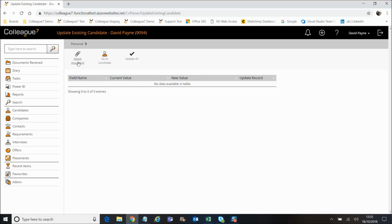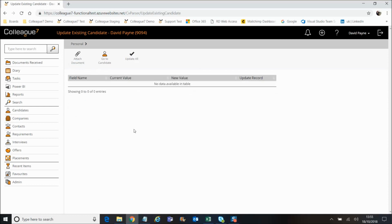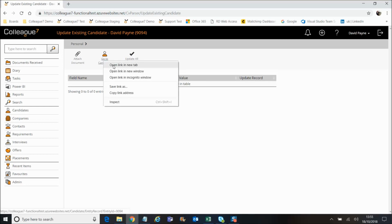There was also a bug in relation to assigning default CV here, in that it would create instances where you'd have multiple default documents against the candidate. So that's also been fixed as well.